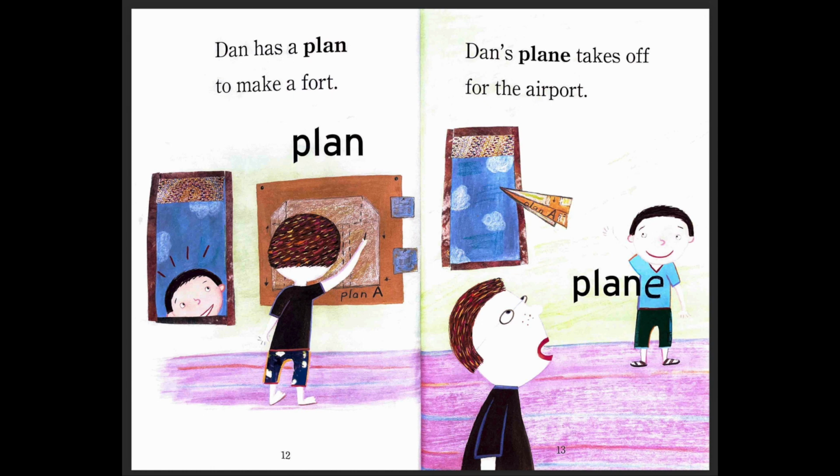So here the vowel is different. It's not I. Now we have which vowel? A, right? So we have the A vowel. So on page 12, it's plan. But we add the magic E, the vowel A becomes long, and on page 13, we don't say plan, we say plane.